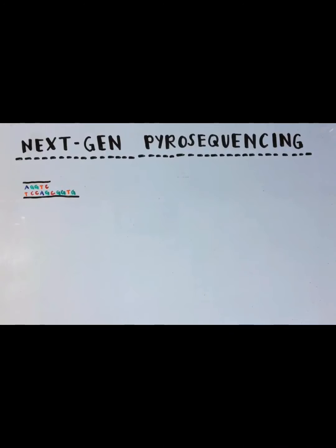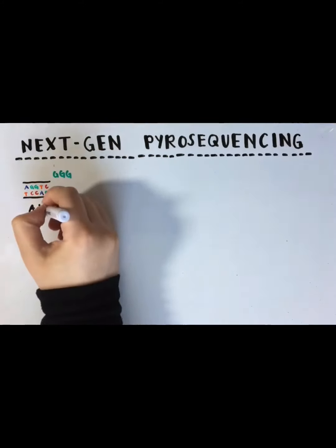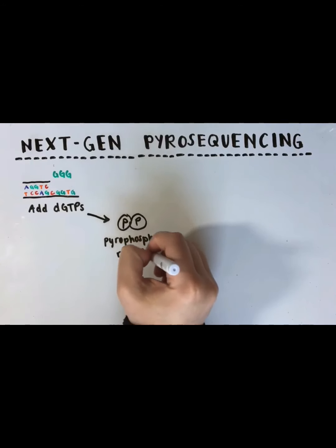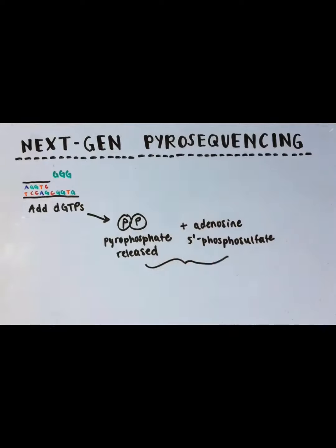People have incorporated luciferase into biotechnology and laboratory procedures. Next-gen pyrosequencing of DNA uses luciferase to produce flashes of light that correspond to the addition of nucleotides. dNTPs are added one at a time, and when the correct nucleotide is added to the template strand, pyrophosphate is released. This pyrophosphate is converted to ATP using the enzyme sulfurylase. The luciferase and luciferin in the medium can react with the ATP and a little flash of light is produced. By recording millions of flashes of light, a computer can sequence an entire genome.